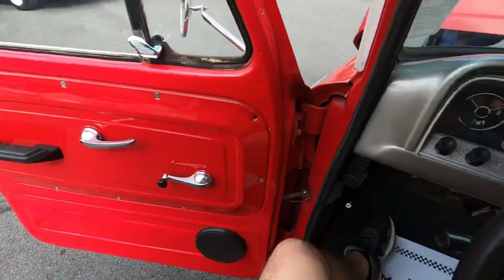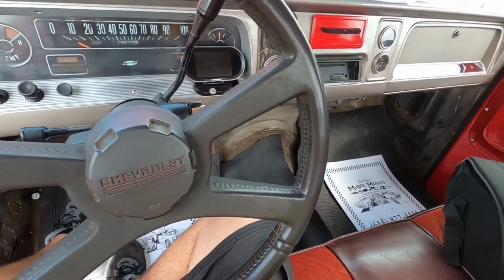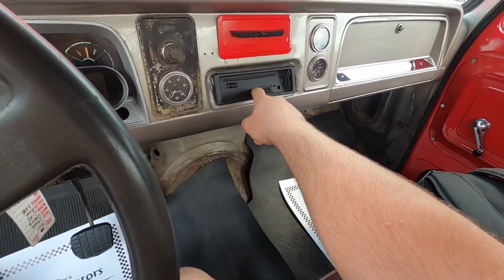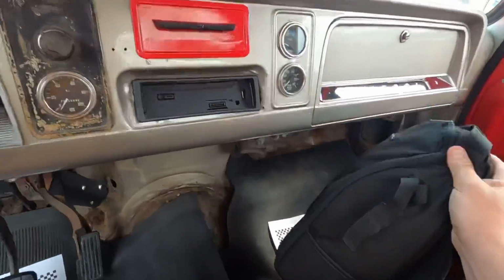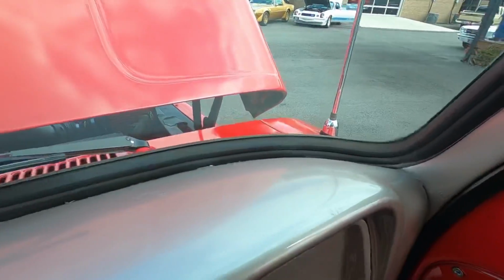Before we take off, we'll look around the interior, kind of check everything out. Place your bets. Do you think the horn works on this? We'll be trying it out here in just a moment. Got the aftermarket radio. Should have the face of the radio in the office there. You got aftermarket gauges coming across the dash here.